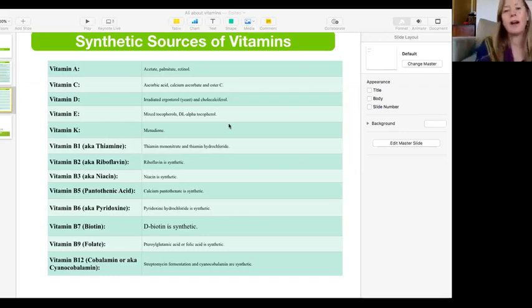Vitamin C will be listed as ascorbic acid or citric acid. If it's listed as citric acid, that means it's ascorbic acid, and that will be synthetic.